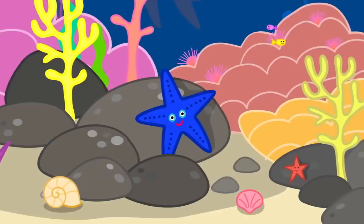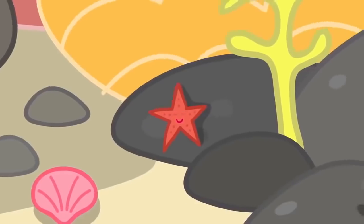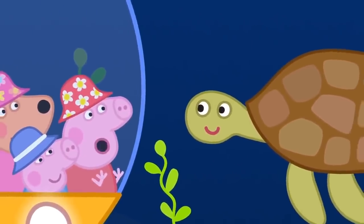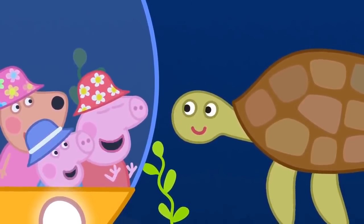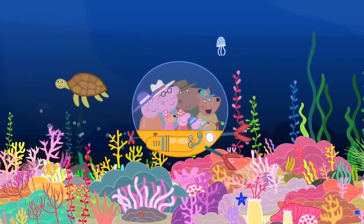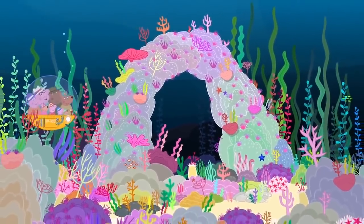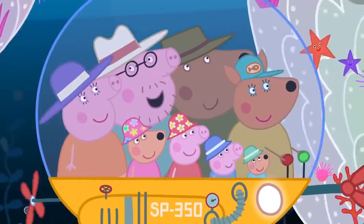Look over there! A big blue starfish! There's a tiny red one! And a spiky green one! What's that? That's a turtle! Hello, Mrs. Turtle! How are you today? You see how lucky I am to work in such an amazing place, Peppa? Look! A little bridge, just like in your fish tank. Oh, you're right, Peppa. It is quite like the fish tank here, except there's no treasure chest, of course.